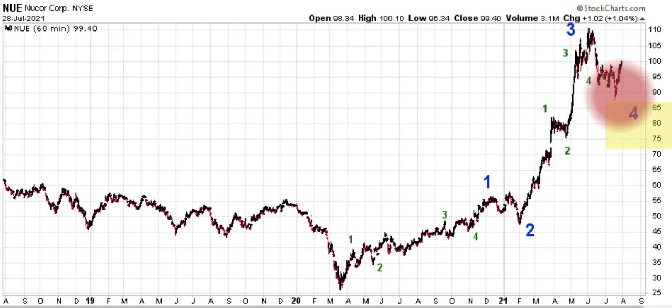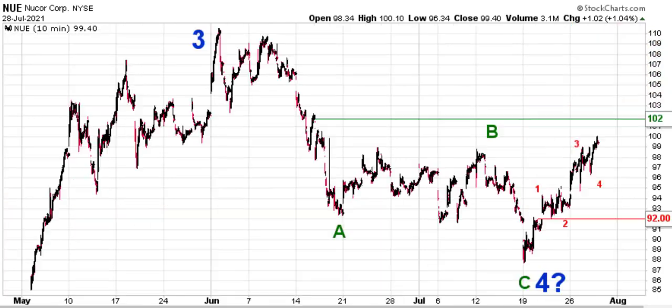That may or may not be complete. We'll take a little bit closer look. I think you have to consider it complete, but I'll show you as we zoom in. So let's go ahead and do that. Just go ahead and zoom in on this action off the 2021 high to see what we're looking at here.